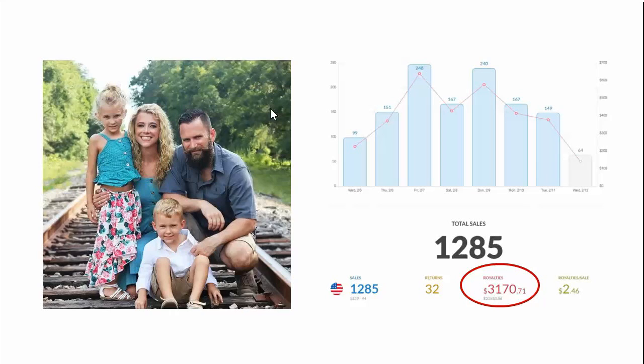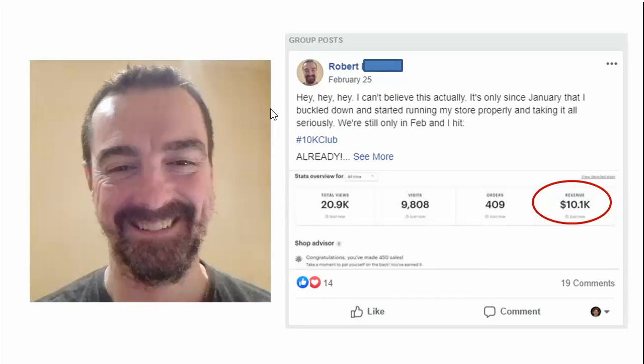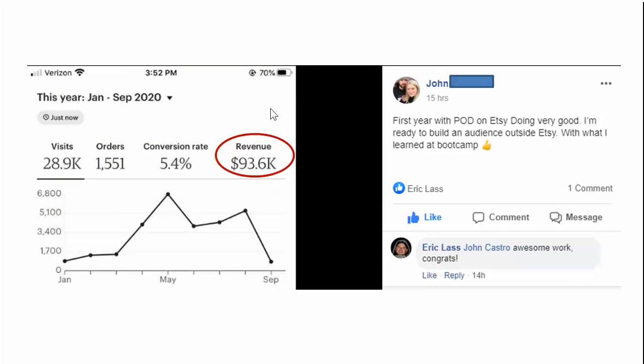So just a little bit of background about the Merch by Amazon formula. This is one of my students. He's doing over $3,000 a week just on Merch by Amazon. Robert is doing over $10,000 on Etsy in his first couple months, when he figured out how Etsy works. And this is John, who's done over $93,000 in revenue on his Etsy store in just 1 year.